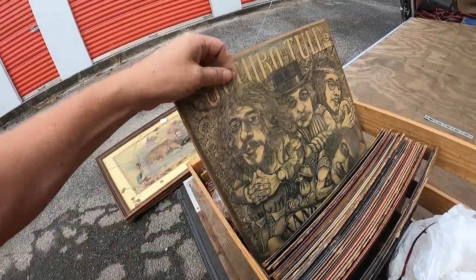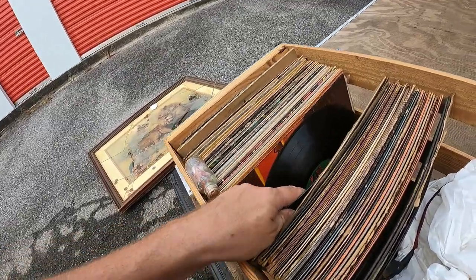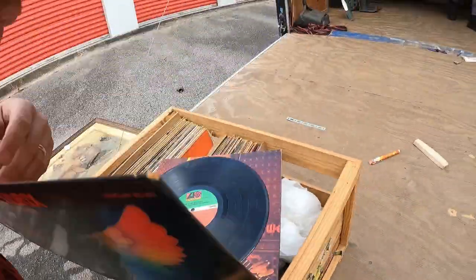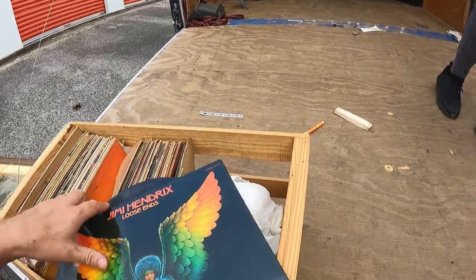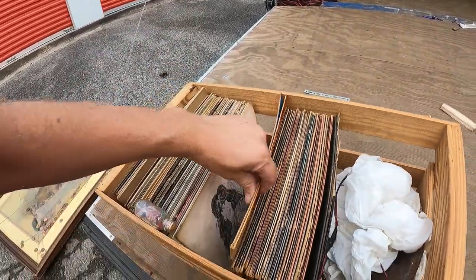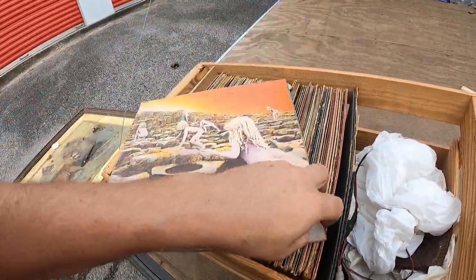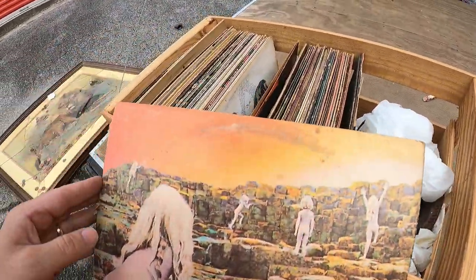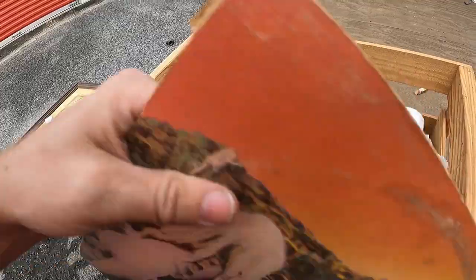Ooh, this Jethro Tull one right here. This is cool. Oh, look at this. I haven't seen this one before. It's not in here, though. Oh, yeah, it is. Wait a minute. This is the Jimi Hendrix one. Oh, that's cool. But I don't know if it's in here. That's the Blues Brothers. Okay, it's in this side. That one's just a loose one sticking out. And then what is this right here? I know I've seen this before. I can't remember which one it is, though. Led Zeppelin. That's what I was thinking.